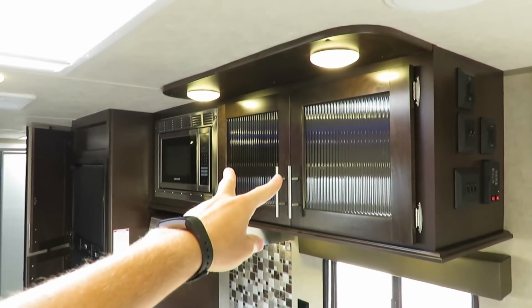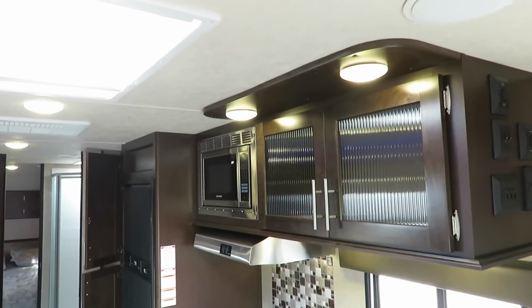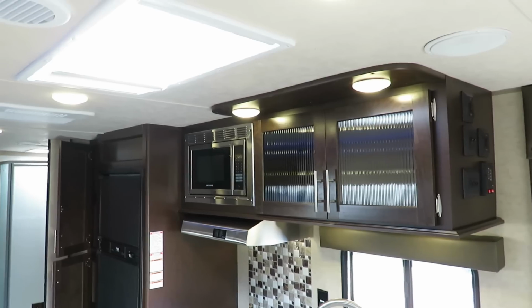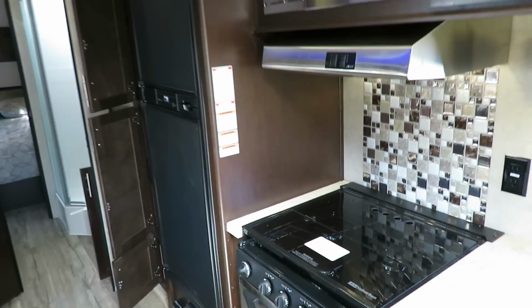I love the recent update to the glass inserts with the overhead lighting right here in the kitchen. Very sharp, and it brightened up the kitchen a little bit. Last year it felt a little dark and flat, and they've combated and fixed all that. And this is, by the way, a real tile backsplash, not just a cheap wallpaper.